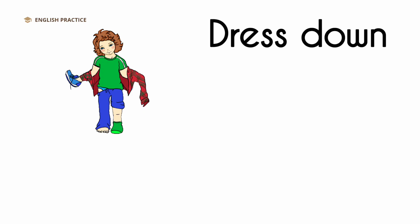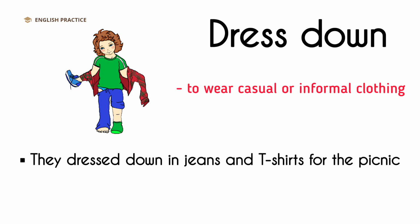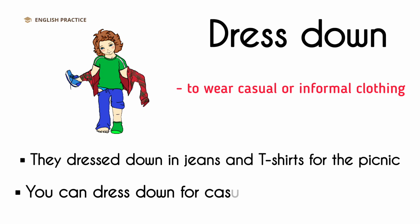Dress down. Meaning, to wear casual or informal clothing. For example, they dressed down in jeans and t-shirts for the picnic. You can dress down for casual Fridays at the office.